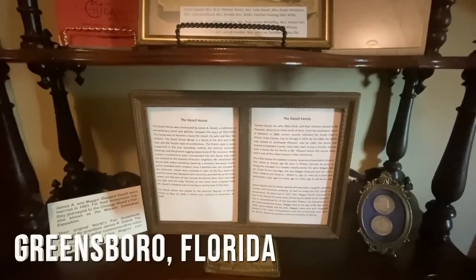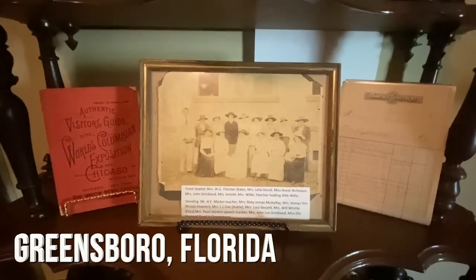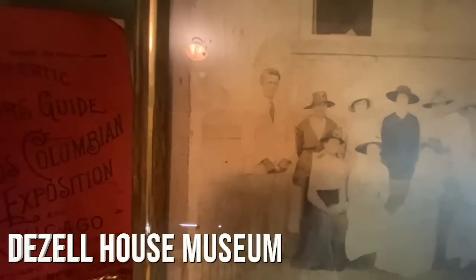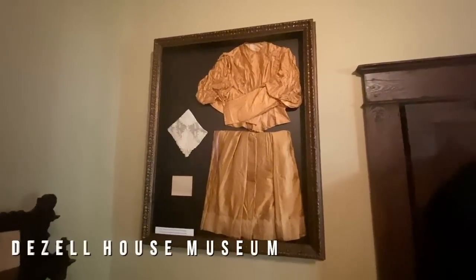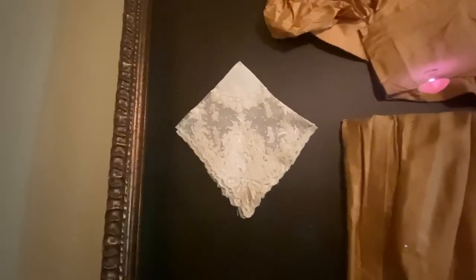The Dezells came here from Chicago, and there is Mrs. Lila Dezell in the back, second from the left, sporting a really great hat. This is Mrs. Dezell's wedding dress. Isn't that sweet and beautiful? And look at the color. And there's her hanky and even the wedding invitation.